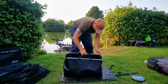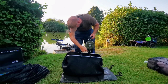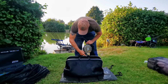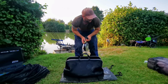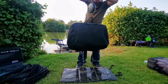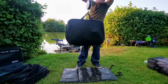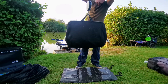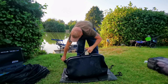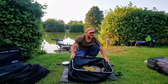I'd be happy catching just that bag on its own for a day session if I was targeting silvers. There's not mass amounts of fish in there, but they're all, you know, good sizes. I didn't have any of the monster bream. I think the biggest is probably 4, maybe 4.5. Biggest tench again was around 4, maybe a little bit over. So none of the big lumps they're doing here, but some nice fish all the same.